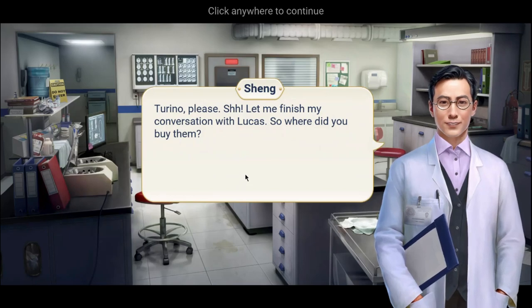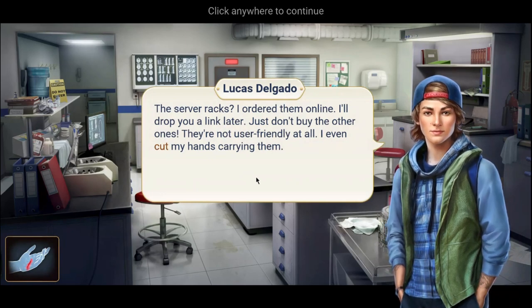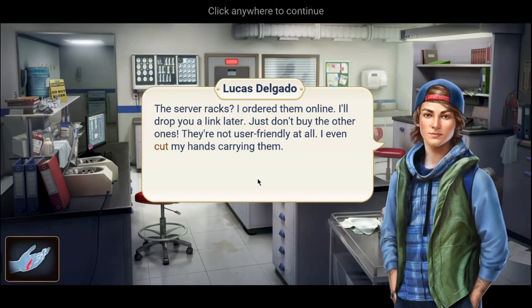So, where did you buy them? The server racks? Yeah, I ordered them online. I'll drop you a link later. Just do not buy the other ones, okay? They're not user-friendly at all. I even cut my hands carrying them.